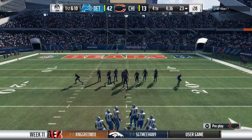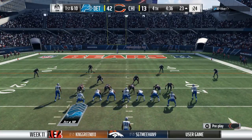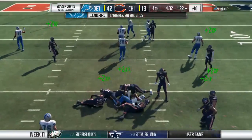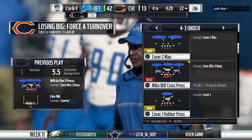And a great spot to start this drive from here. Now a handoff. It's Langford. And a short gain here down to the 22. Just a yard on the 1st down carry, so it's 2nd and 9.